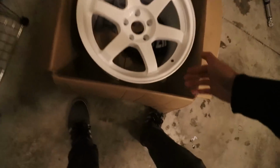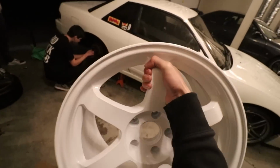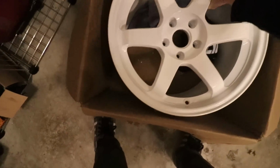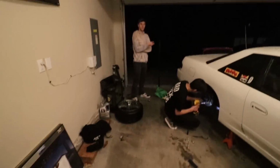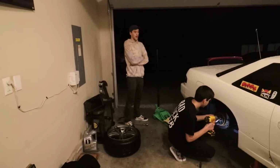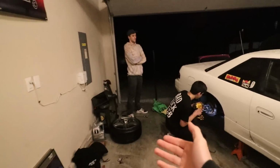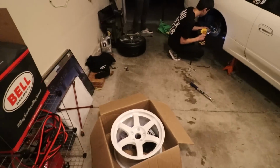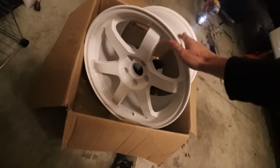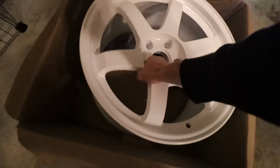It's hard to convey on camera, but these things are freaking light. This is just easy, one hand. Because these are 17s too, they're even smaller than most TEs. Someone had me pick up a 15-inch TE without a tire on it. It was pretty wacky. Dude, it felt weightless. I'm sure a 15 inch is going to be even nuttier than a 17. But it's just another reason why you buy real, because you get a wheel that light and that strong.